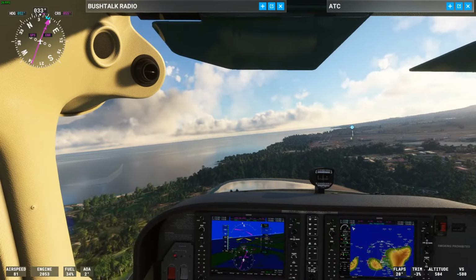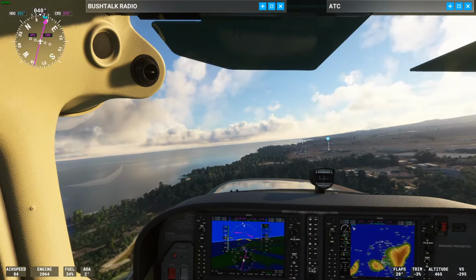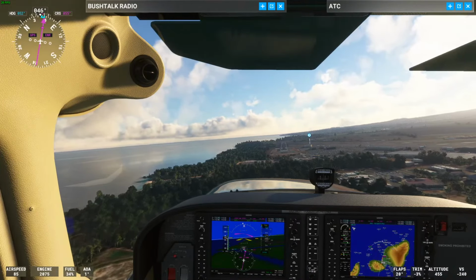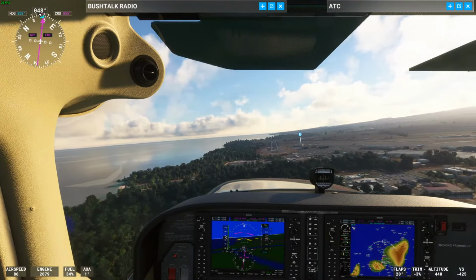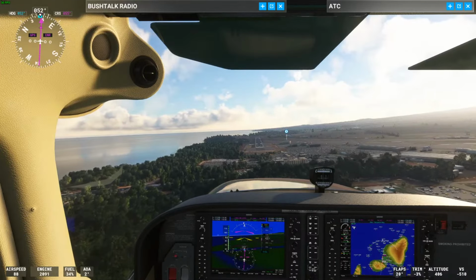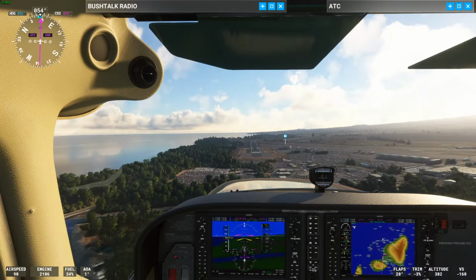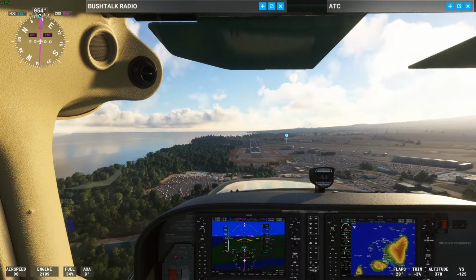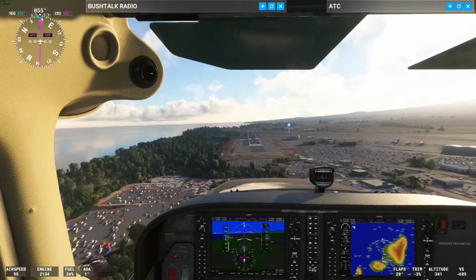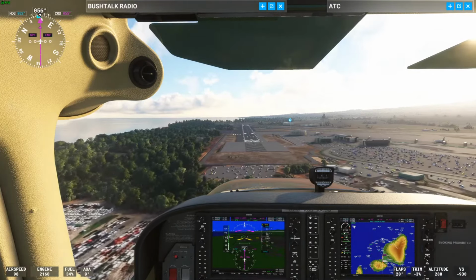We're coming in on runway number 5. Speed check is good. Wind is relatively calm and we're flying into a headwind, so landing should be a lot easier. Looks like we got some big airplanes there off to the right. Passing over some sort of parking lot. It's probably a decent sized airport.